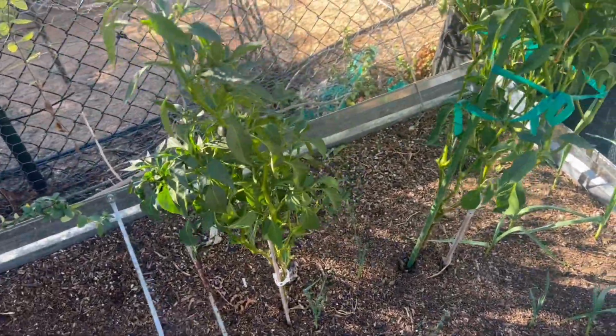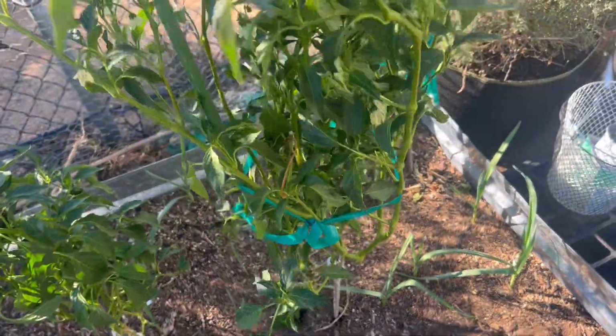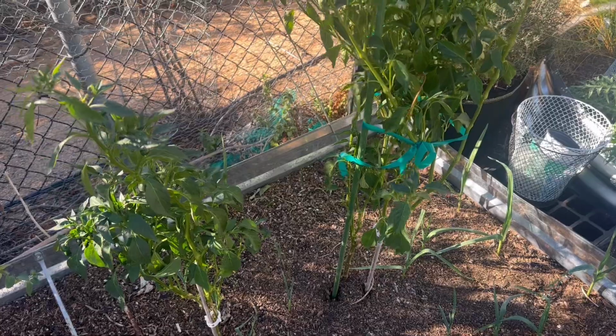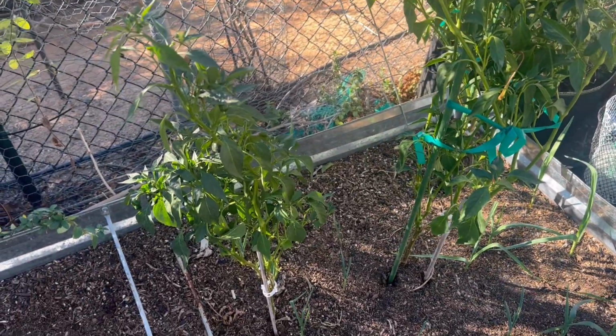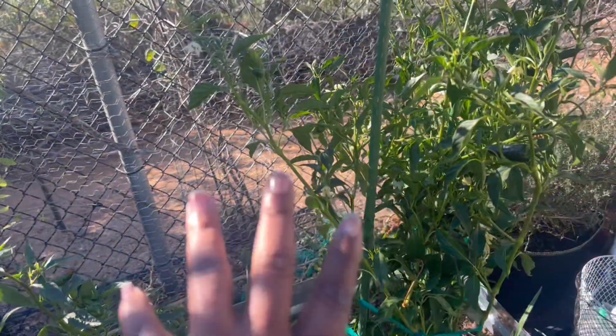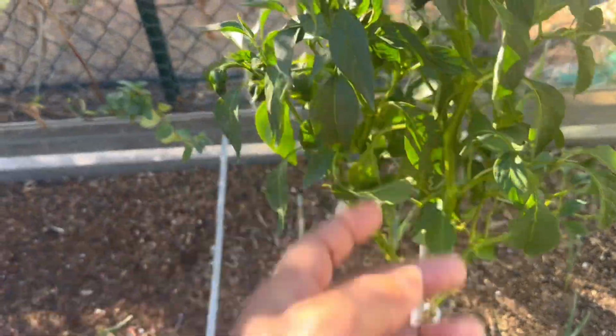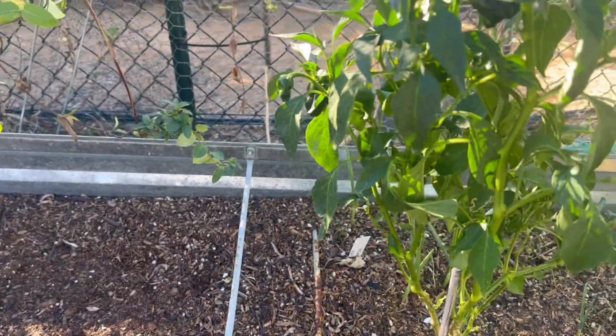These peppers. So the other day I came out because I noticed that it was a little bit windy. I came out and I was just like, you know, I think I really need to just stake these plants up a little bit. And I'm glad I did, because with this wind, they were spread out all over the place. So I went ahead and staked them up. And I'm glad I did.